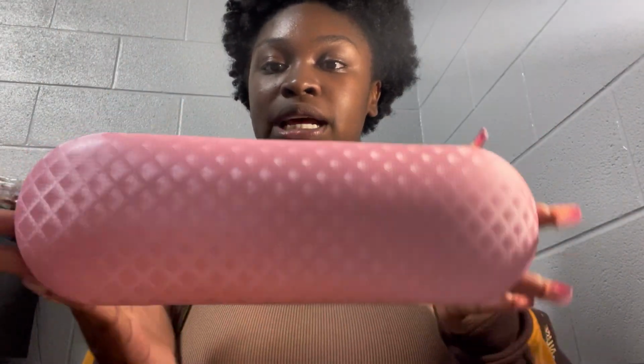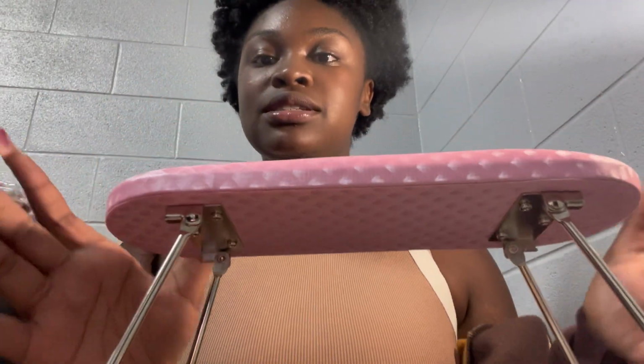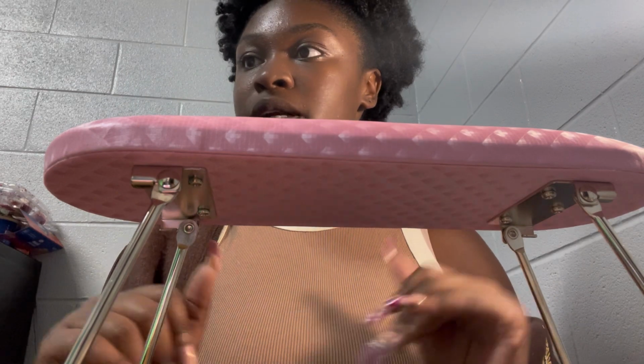A cute little stand for the girl, because I got tired of their arms being all on the desk, and I be having to lean over, about to break my neck. So it's a little cushiony pad, little thing. And I got this cute little stand. Hold on. There we go. My nail dryer is supposed to go up under here, like how y'all see in the thing. So yeah, it's a good investment for them as well.